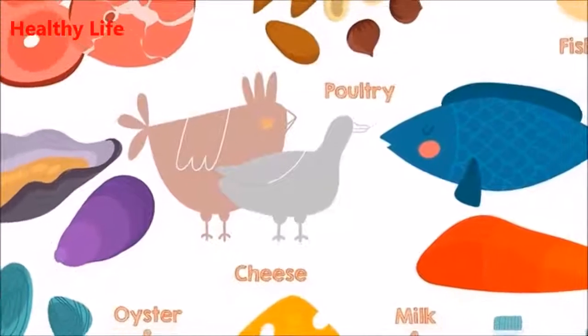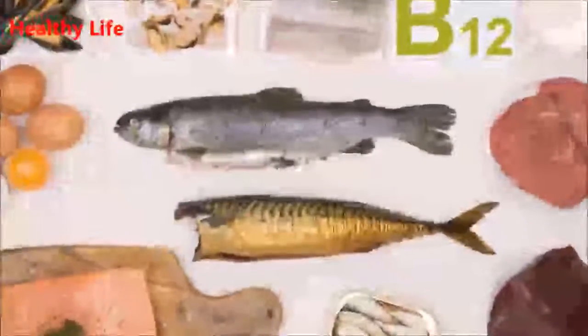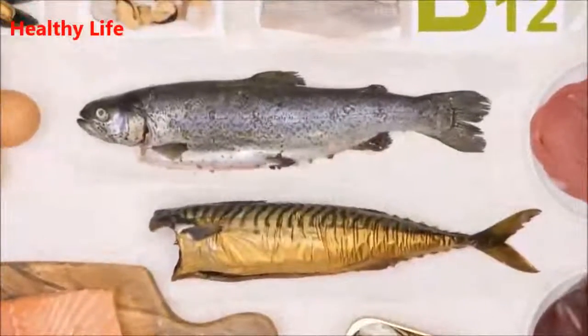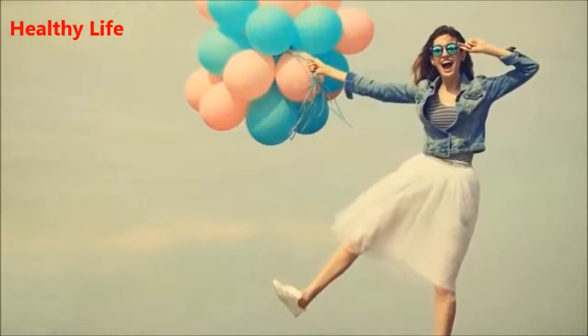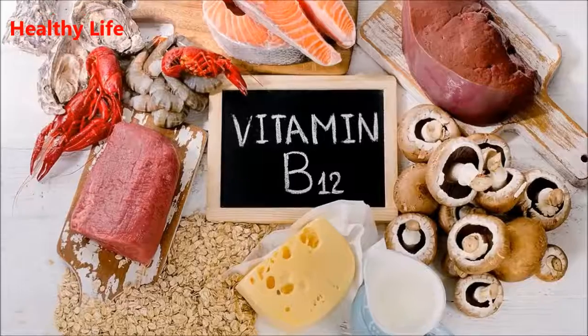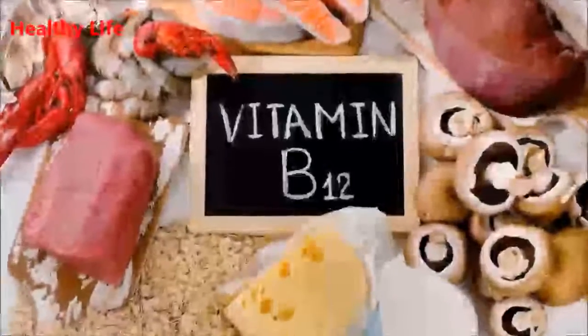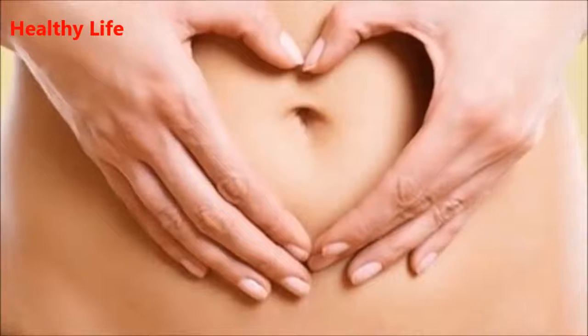Prevents cancer. Vitamin B12 can reduce the risk of cancer, especially if taken with folate. The researchers claim that this vitamin can enhance the immune system and fight colon, cervical, and prostate cancer. Prevents anemia and produces red blood cells. Vitamin B12 is very important for the production of red blood cells. It has the ability to prevent all types of anemia, especially megaloblastic anemia, the main cause of chronic fatigue and weakness.